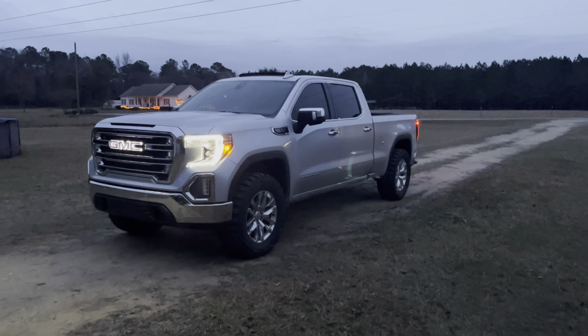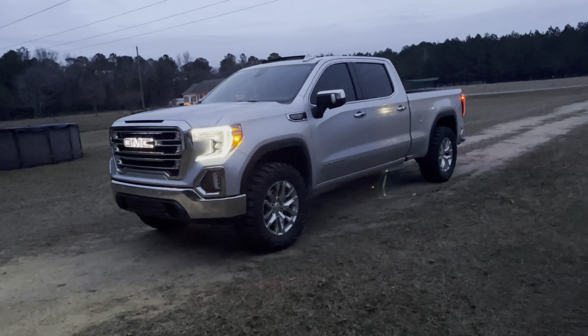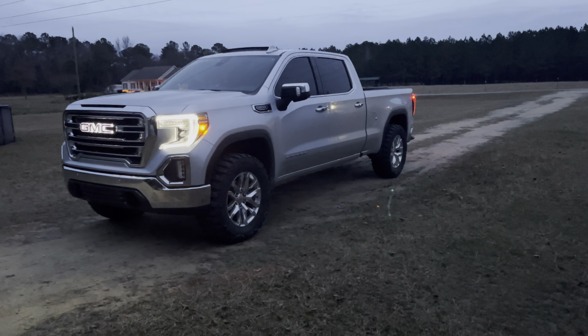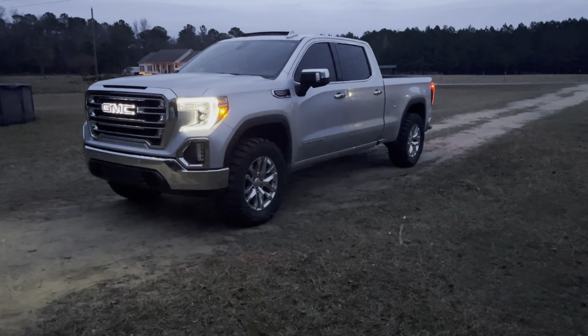We definitely got some more stuff coming. Next thing's probably going to be the exhaust. Just debating on if I want to buy that new bumper or just go ahead and straight pipe it with the integrated exhaust tips on this one.